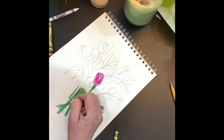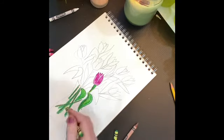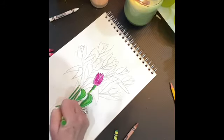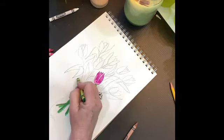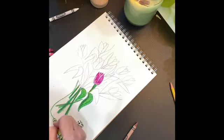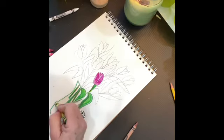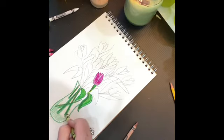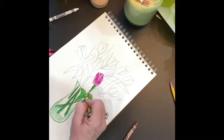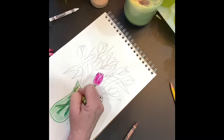Okay, because we wanna be able to see the stem in the water. Okay, let's use another green. Okay, and then the color of the vase is actually a darker green, sort of similar to the color of the leaves of the tulips. Oops, let's bring that over. So I'm gonna color that in.